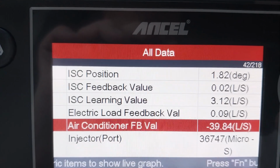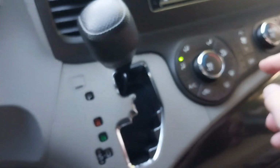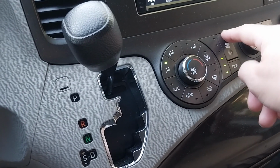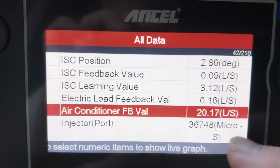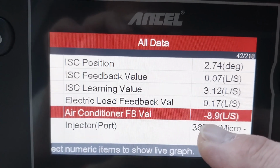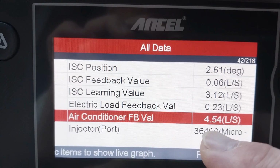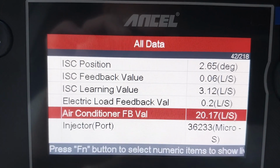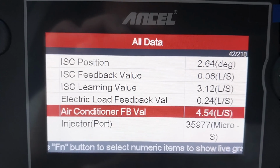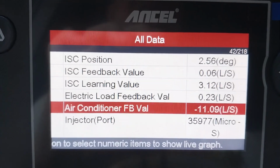Well, some measure unit. Let's turn on AC and see what's gonna happen now. It was minus 37, now it's fluctuating. Don't know what does it mean, seriously.